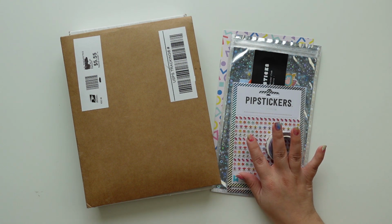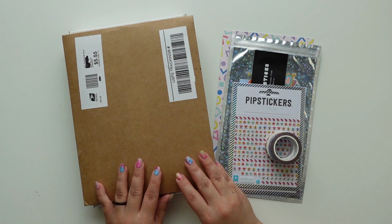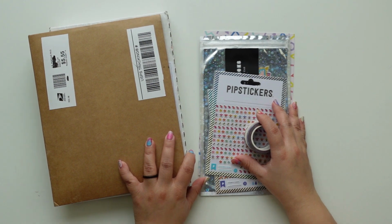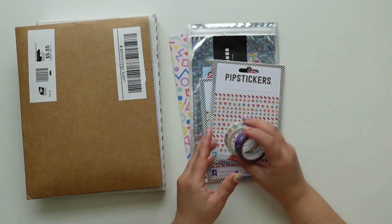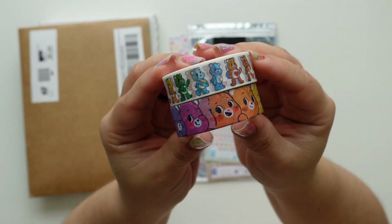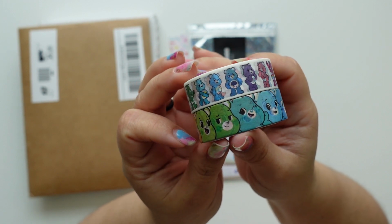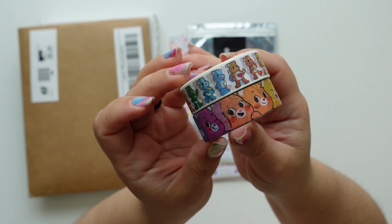A little something from Pipsticks, stamps from Syncopation Design, and a Citrus Twist Kits package. I am going to start with this little order that I already opened. It's from Pipsticks. I also ordered one of their new mugs and a sweatshirt in pre-order. I know the mug just shipped, but the sweatshirt hasn't.